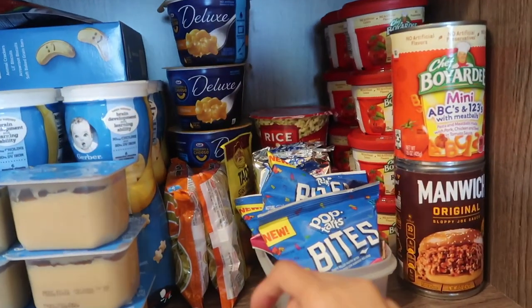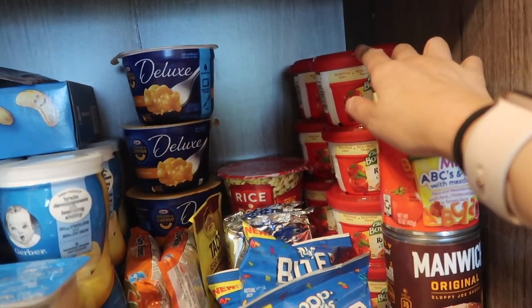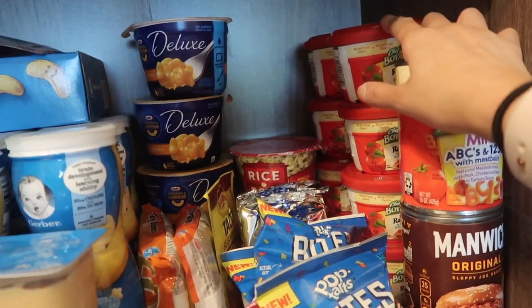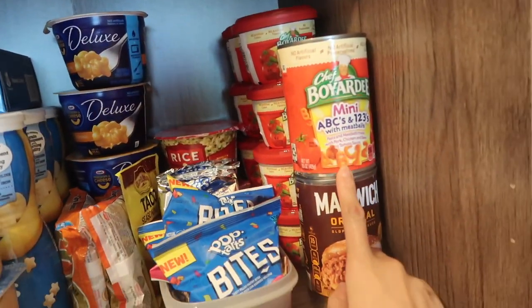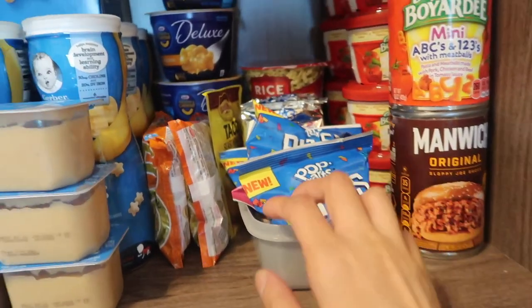So I did put in more, or at least I think 8 of these canned ravioli, the mini ones. So I put 8 of those, and we still have one more of the full size can and a Manwich sloppy joe mix, and then I still have this one.